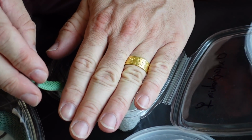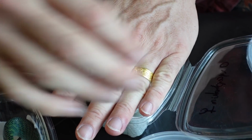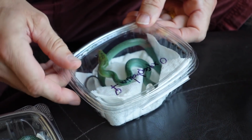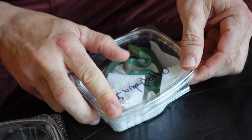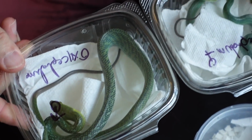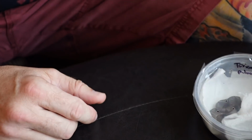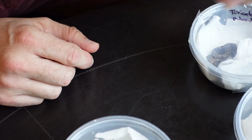So if I can get this one back in the cup, there we go. Okay, there we go. All right, and it's a male and female pair. I just happened to pull the one out to show you guys, and that is that.